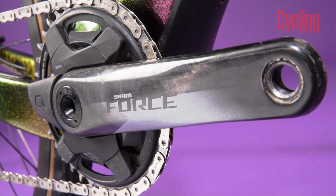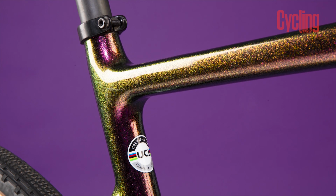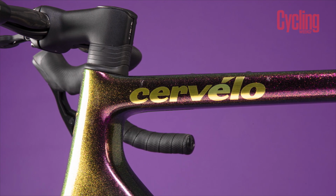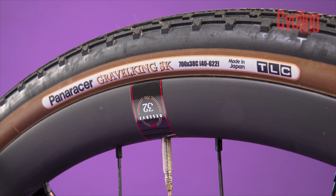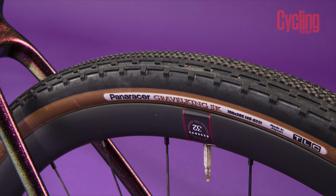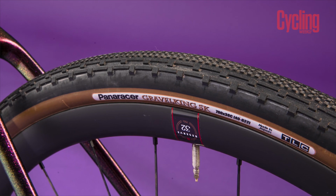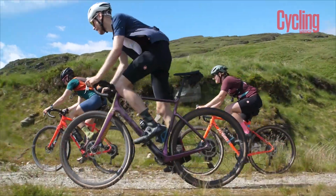When we had the SRAM Force ETAP build in for review, it tipped the scales at 8.3 kilograms in size 56. Very competitive for gravel and not even bad for a road bike. Coming shod with Panaracer Gravel King SK tyres, the file centre tread and relatively short shoulder knobs were a reasonable match for its speedy intentions. Although with a width of just 37mm, they do stand on the narrow side, even for gravel racing.